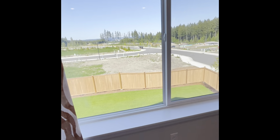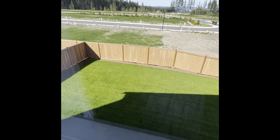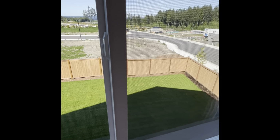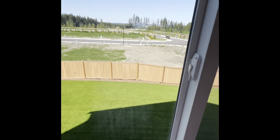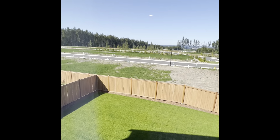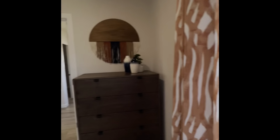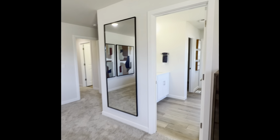And I'll give you a little look, the backyard size. This lot is a little bit oversized, but not too much. So you can get an idea of what a slightly larger backyard would be like here. And it is just a beautiful, warm, clear day today in Port Orchard, Washington.